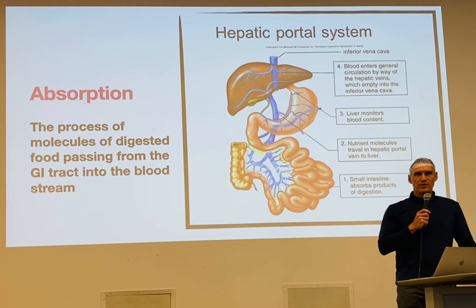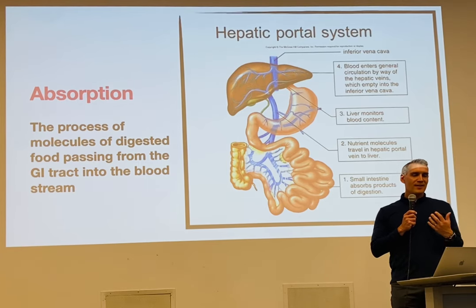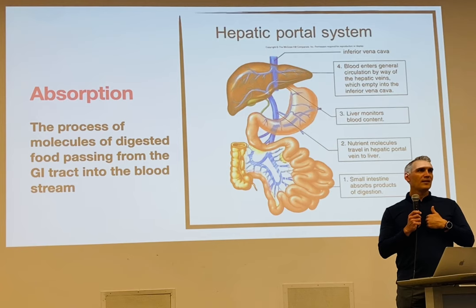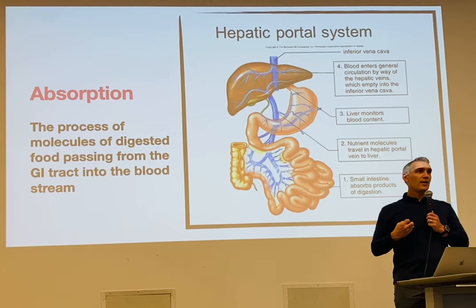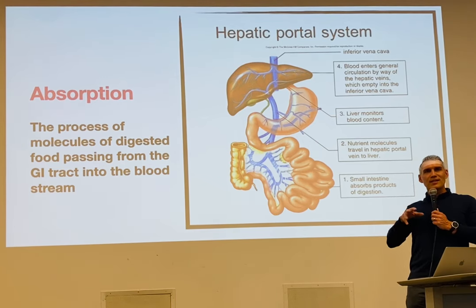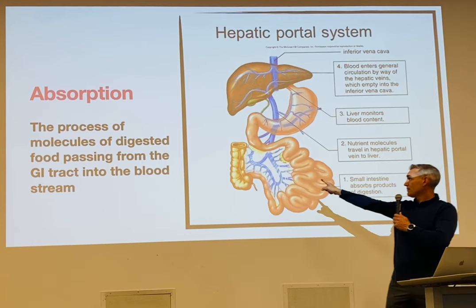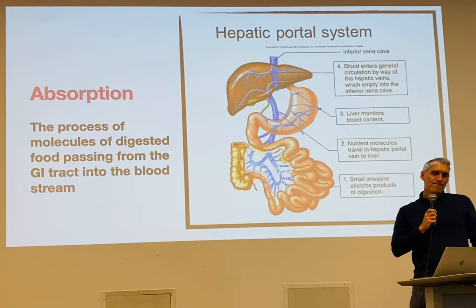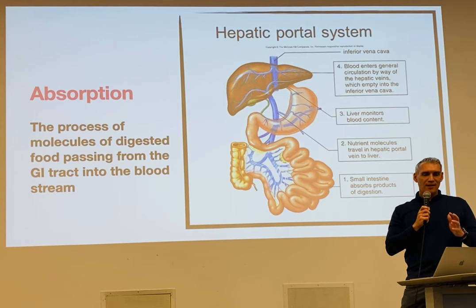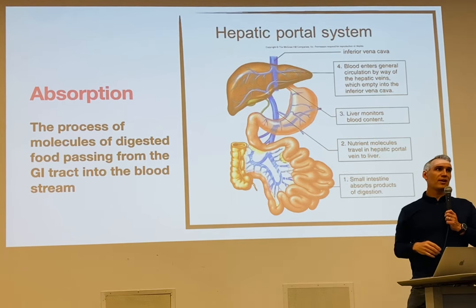I want to talk to you about absorption. So here's one slide for anatomy class. Absorption is the process of different molecules of the things that we eat going into our gut and getting absorbed into the bloodstream. So number one, the small intestine absorbs the products of digestion. That material goes across the wall at a cellular level into the bloodstream and travels up this big giant vein into the liver. The liver monitors what's there, and then what it doesn't take or need, it goes up and out to the heart to get pumped to the rest of the body.